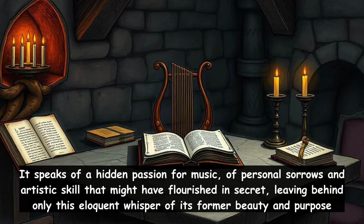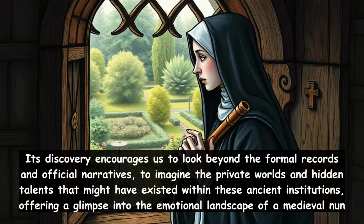It speaks of a hidden passion for music, of personal sorrows and artistic skill that might have flourished in secret, leaving behind only this eloquent whisper of its former beauty and purpose. Its discovery encourages us to look beyond the formal records and official narratives, to imagine the private worlds and hidden talents that might have existed within these ancient institutions, offering a glimpse into the emotional landscape of a medieval nun.